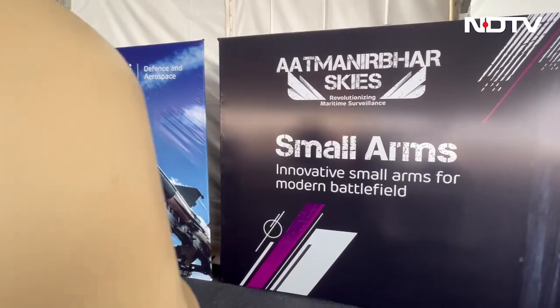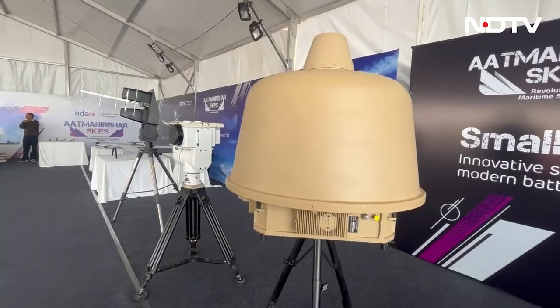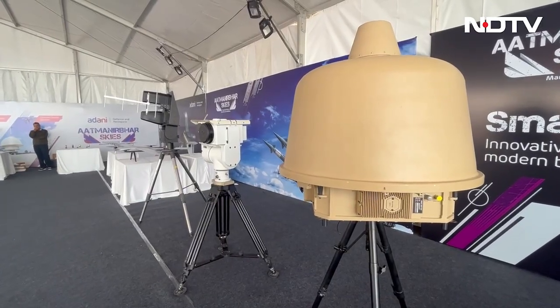So you don't physically need to, for instance, let's assume there's an attack on a building and you want to see what's happening inside, you can send this in and see without a GPS. You get a complete picture of what is inside, and that will give you the situational awareness over there.